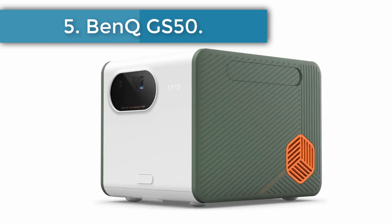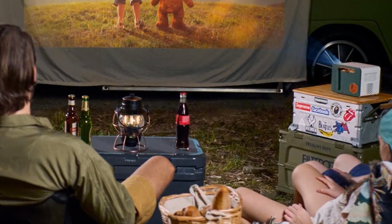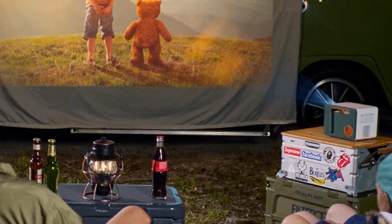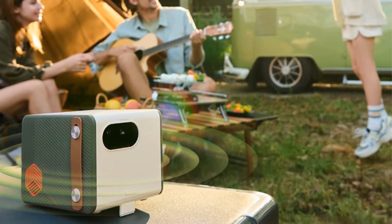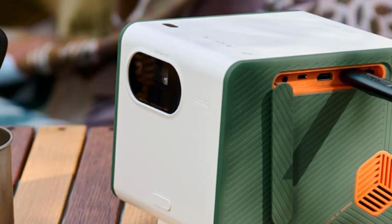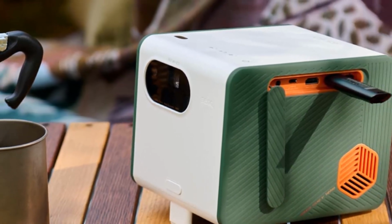The GS50 is a bright, battery-powered Android TV projector with lots of connection options. The more durable, weatherproof design makes it good for outdoor use. If you're looking for something more rugged to use outside, the BenQ GS50 is battery-powered and both splash and drop resistant, so it's a good choice for camping or enjoying a backyard movie night when mated with a modest size screen.